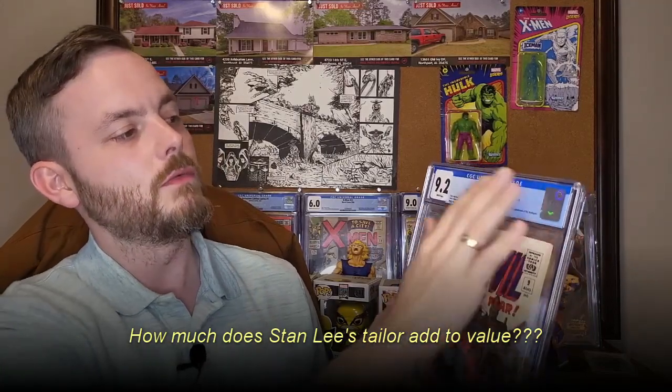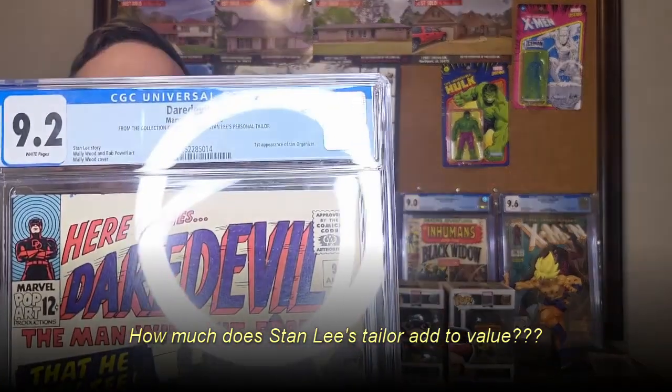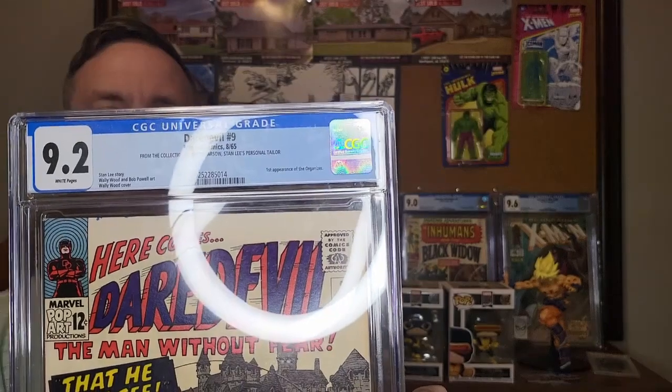But just having any kind of reference to Stan Lee is great on there. I've never seen that. I don't know if you can see that right there. If you can, I'm going to put a little picture down below. But yeah, for $150, I don't know if I'll keep this, but to me, it was a great deal. So there goes that.